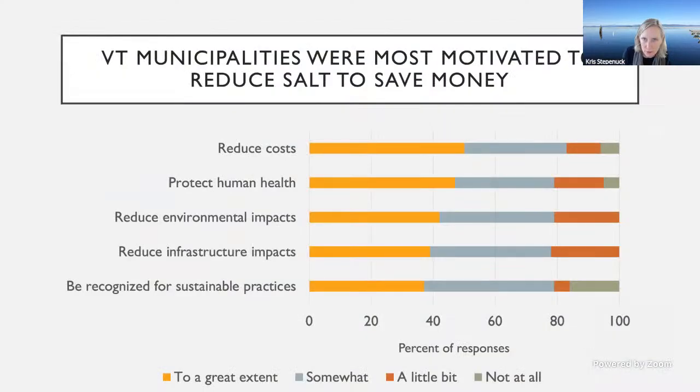I also asked them what would be the motivations to reduce use of salt. The colors here show how much this would be a motivation. Would it be to a great extent? That's in the yellow. Somewhat of a motivation, a little bit is in orange, and not at all is green. So from the top to the bottom, the number one motivation would be if they could reduce costs. That would be a motivation to reduce use of salt.